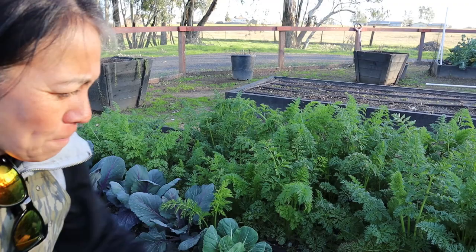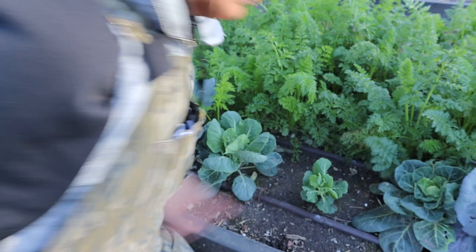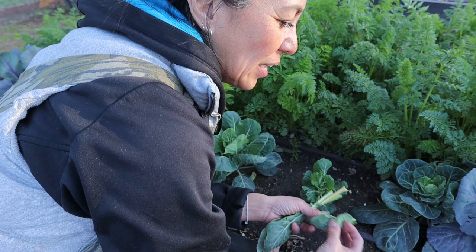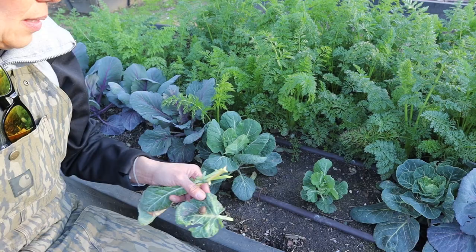Ooh, there's a snail. Oh no. Oh, I hate snails. Okay, so let's get that little snail out of there. Snails are no good for the garden. Oh, I hate snails. Okay, there you go. Give it to the chickens.